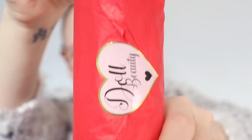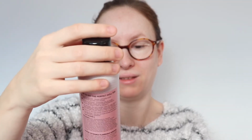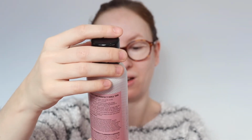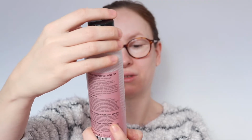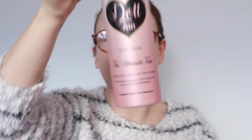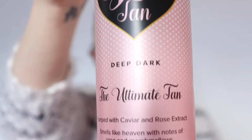This feels like it's definitely tan. I think Doll Beauty are rebranding, aren't they? And that's why they've got such crazy sales on just now. Now I don't wear fake tan all that much, but I'm always up to try a new one. So this is the Ultimate Tan in Deep Dark, pumped with caviar and rose extract. Smells like heaven with notes of rose and marshmallows. Opulent self-tan mousse. And this is in the shade Deep Dark.